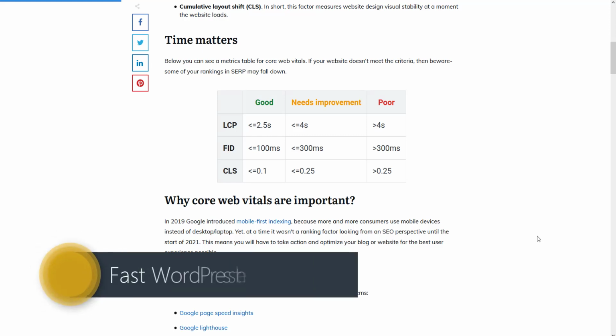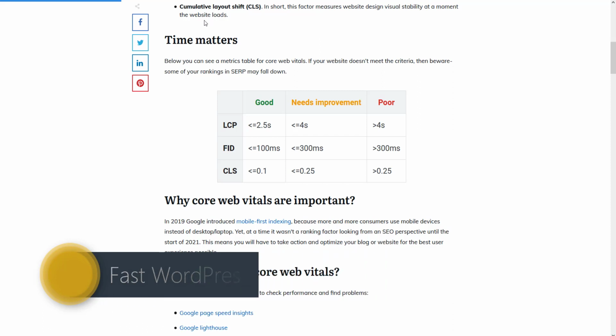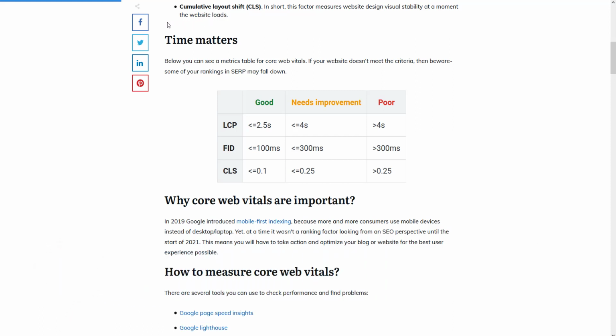What's going on, guys? Mantas here, and today we're looking for a fast, good WordPress theme. As you know, Google now judges websites according to their loading speed, especially on mobile devices. Time actually matters, and this impacts user experience.